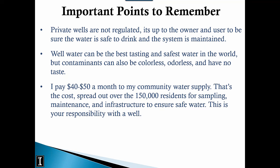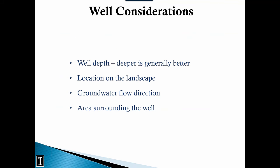And the thing about well water, it can look clear, taste great, all those things, but a lot of times it's the water that doesn't taste great or has color to it that actually doesn't have any health problems. A lot of contaminants can be odorless, colorless, and have no taste. And so it's really important, and the take-home message will always be, that you need to sample your well regularly just to have that peace of mind and be sure that your well is providing water that's safe to drink.